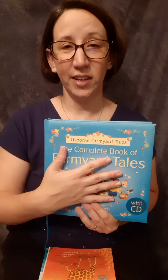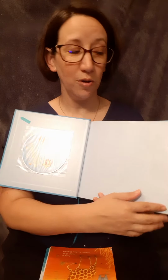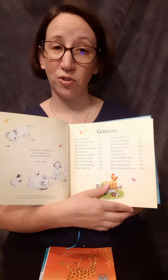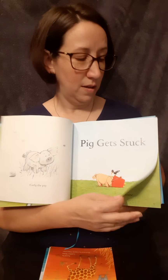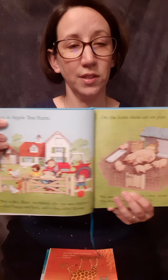The newer version has a yellow cover. The stories are exactly the same. This is a set of 24 stories. There's also a CD and a QR code. They can hear the stories being read aloud. But this one is also dual readers, just like that first section in the My First Reading library that you saw. So the parent is going to read the longer portion here at the bottom, and the child can read the shorter portion at the top.